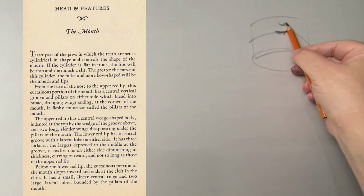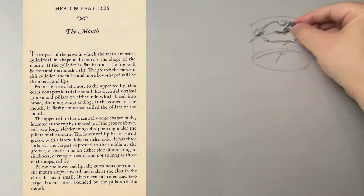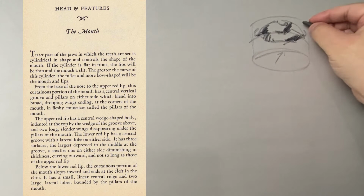Part of the jaws in which the teeth are set is cylindrical in shape and controls the shape of the mouth. If the cylinder is flat in front, the lips will be thin and the mouth a slit. The greater the curve of the cylinder, the fuller and more bow-shaped will be the mouth and lips.